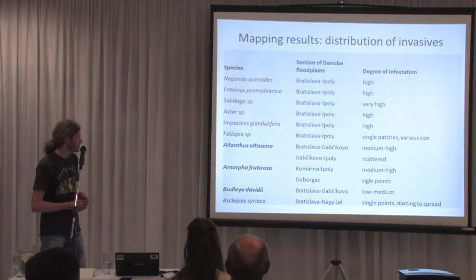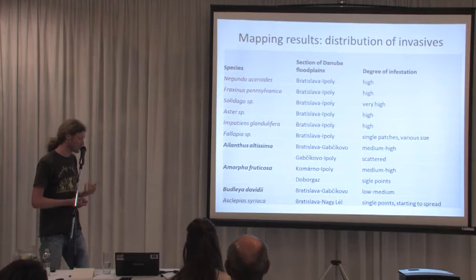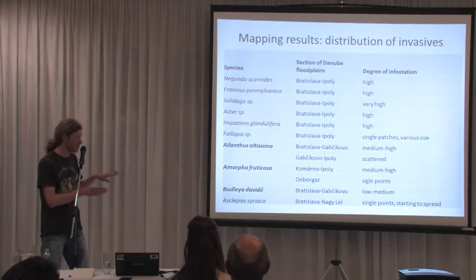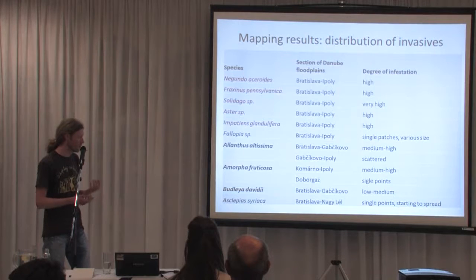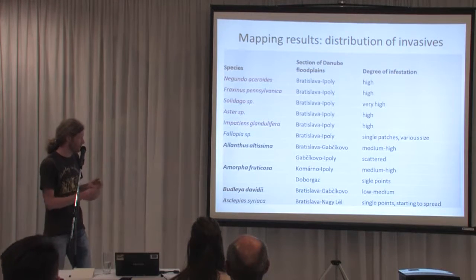Based on the analysis, the species which are listed in red, the 5 above, were evaluated as, in the conditions we had, not cost effective, because they were spread more in the whole area and in quite a high infestation, in quite a high density. So we evaluated that in current circumstances we don't have the possibility to remove them on a large scale or in the whole area.